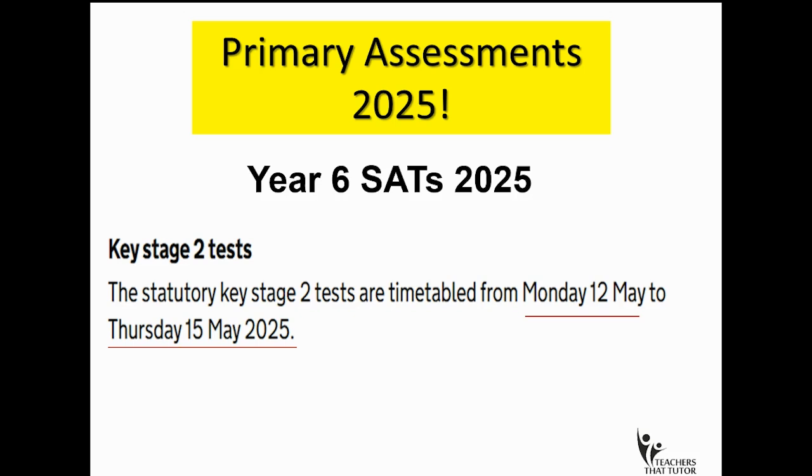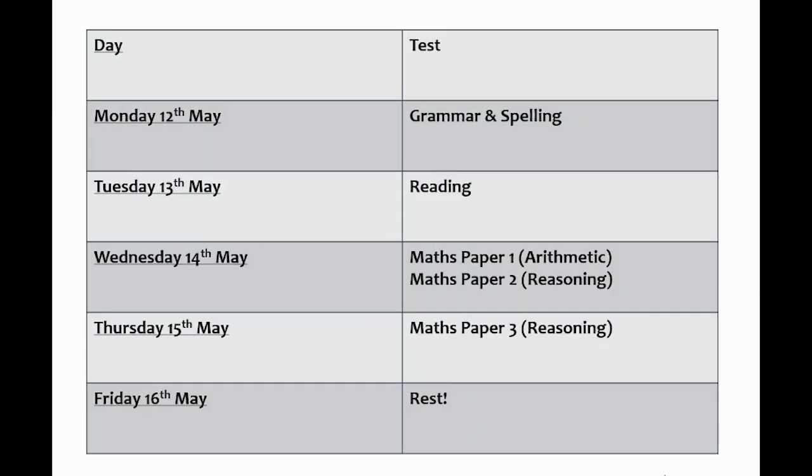Okay, on to the big one then. At the end of Year 6, they have the Year 6 SATs. This year, it will be from Monday the 12th of May to Thursday the 15th of May 2025.